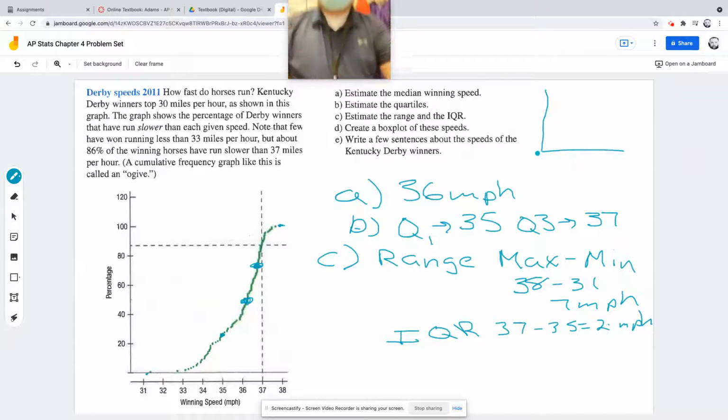And really what I'm going to focus on is probably my fence would be about 32. And my upper fence would probably be like 37. We'll make it 38. We could make it 31 to 38. It doesn't matter. And then I'm just going to label the median. And we said the median was about 36. So this is the median.